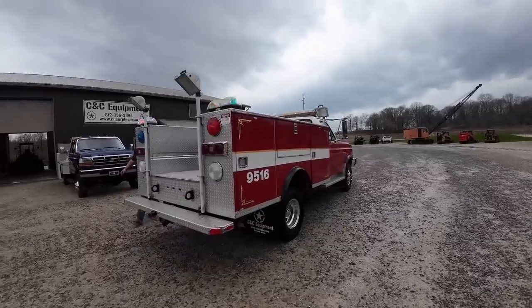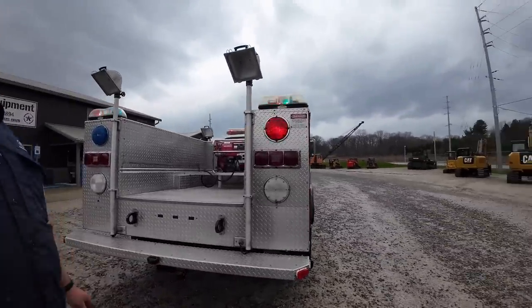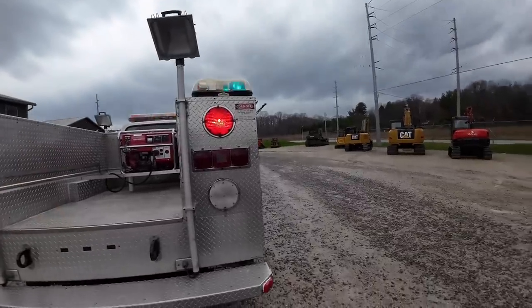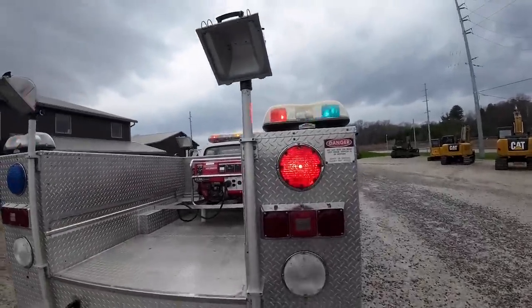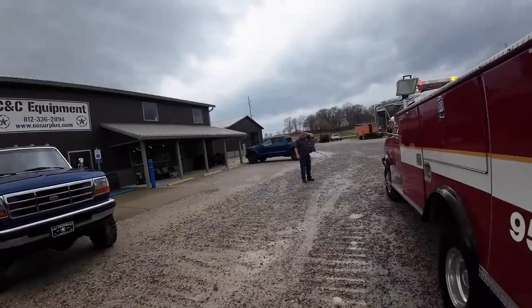I thought you had the sirens working, but it was actually just a flock of geese above us. Or what are they called, a gaggle? The gaggle. Do you like the old school beacons sitting there? The motor's going. The fire department we got going for us right now.